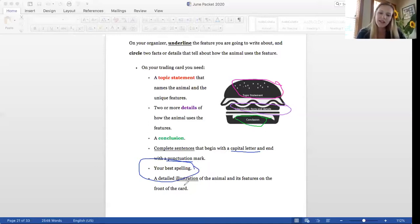Last, you're going to need a detailed illustration. So here's spelling again. You're going to need this illustration or the picture of the animal and its features on the front of the card. So instead of the front of the card, this is going to be the other side of the card. And when you are creating your picture, you are going to be labeling it. You're going to be using captions. You're going to be using the same ideas that you just wrote about to then draw a picture.